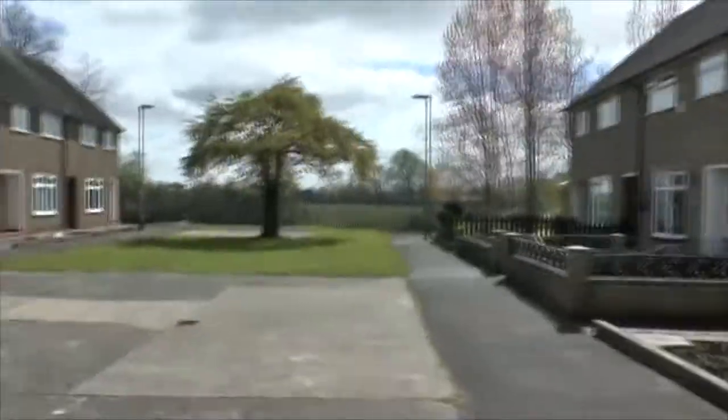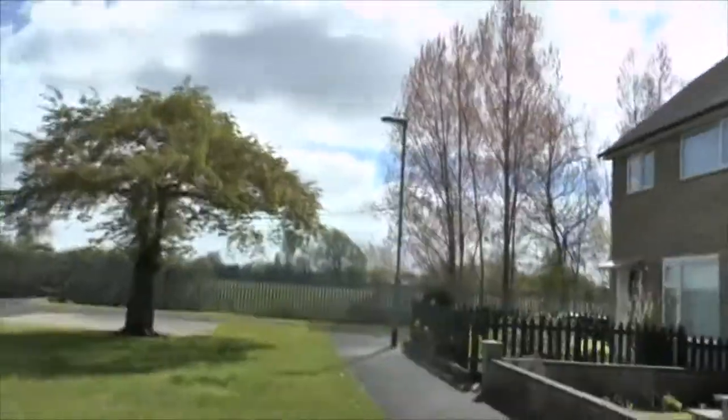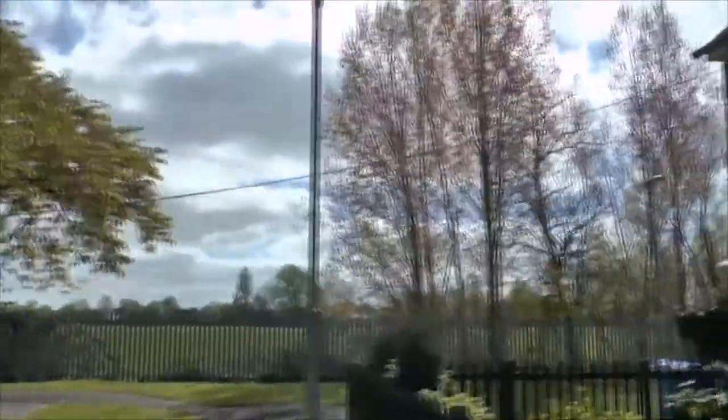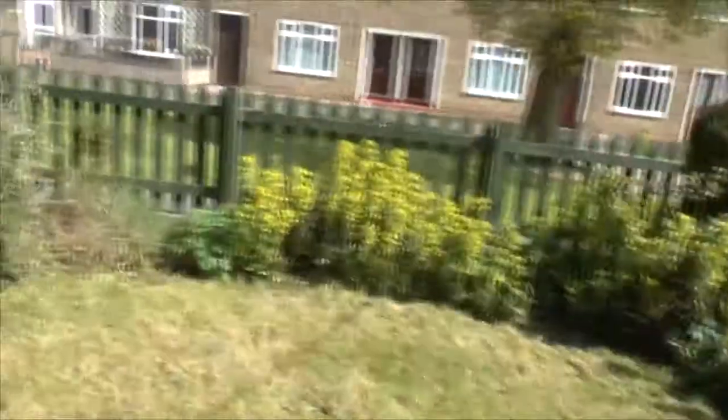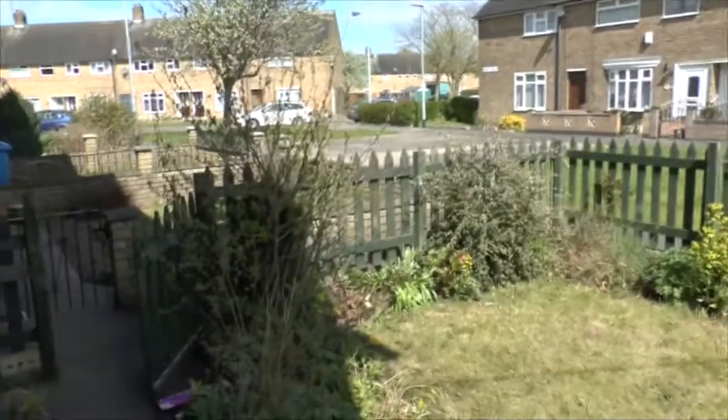Coming to the end of the journey, here's Hawes Walk, where I live now. You see, there's no vehicle access at all. You can see this was built before mass ownership of cars. That garden looks lovely in the summer. It's a bit messy at the moment. I'm still doing the place up, making it habitable.